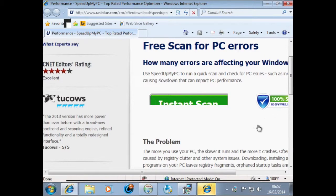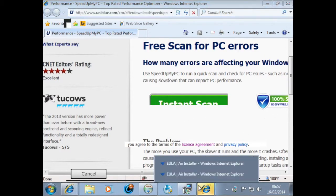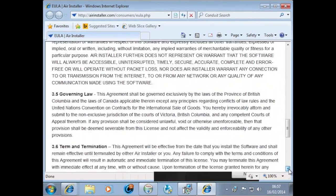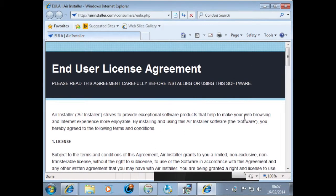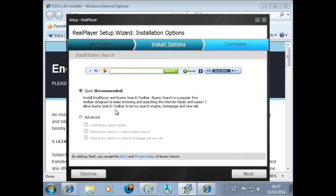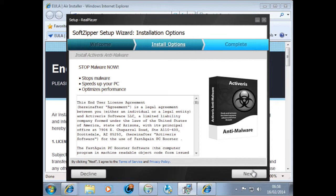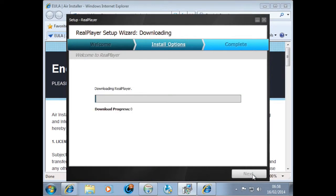Now the system's starting to lag slightly. I'm not going to do all of this. Next. So let's install Bueno search toolbar, make Bueno search my default search engine and default homepage and new tab. So we'll install all of those, we want that. PC Optimizer Pro, I believe that is. We'll have that. Active RIS. Yeah, we'll have that, why not? Yeah, just click everything.